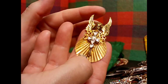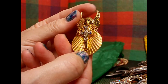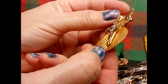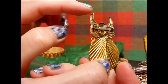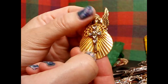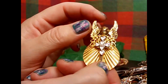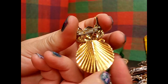This is two-toned. It's a gold tone angel. Little heart cross. I'm not sure. It looks like it was maybe put together by a few different things. This angel piece looks separate from this bottom piece that was maybe an earring. And then this piece looks like it was separate and this piece. So it's well done. It's cute. I think it was handmade.